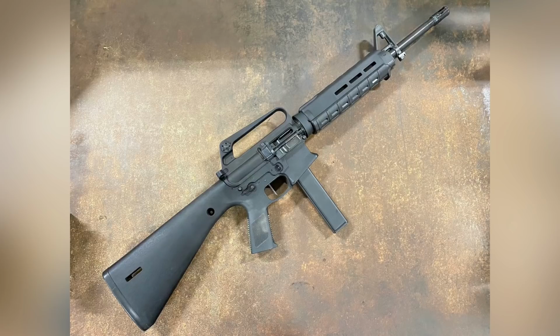I zeroed at 50 yards using 124 grain S&B ammo, and I used this ammo for the duration of the match. I did not do any specific training for this event. I literally zeroed the gun and showed up to the match to use it.